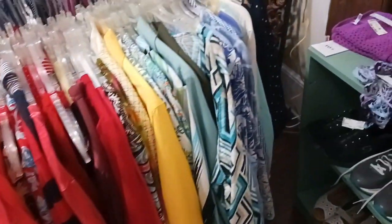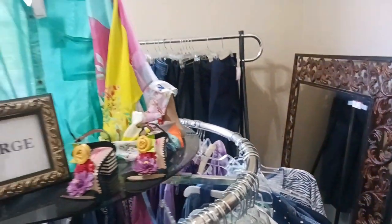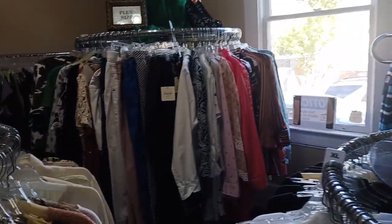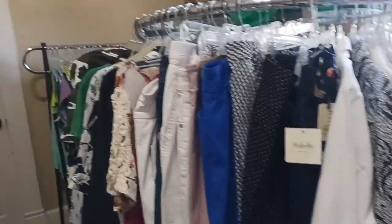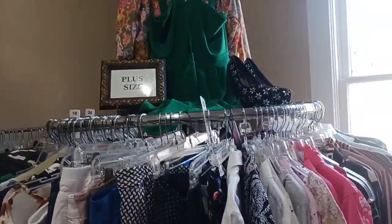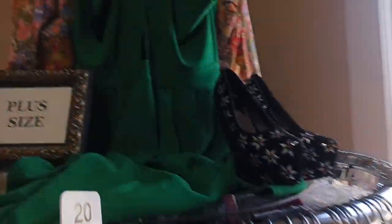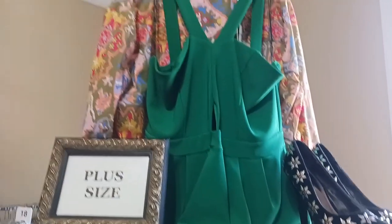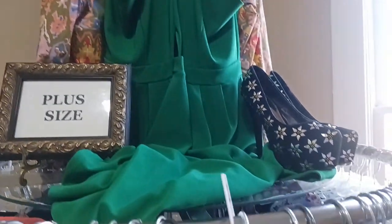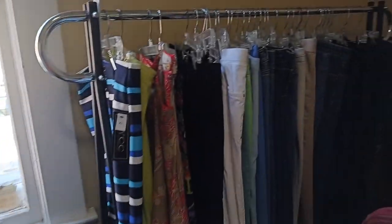And as I said before, they're just a very well-organized shop. And as she said, it's not a thrift store. This is a consignment shop, so the items that you see are more than likely going to be on consignment for someone. With consignment, you bring your stuff in, and if it's sold, you get a percentage, and then the store gets a percentage, and they do all the work for you. And I think they do a beautiful job.